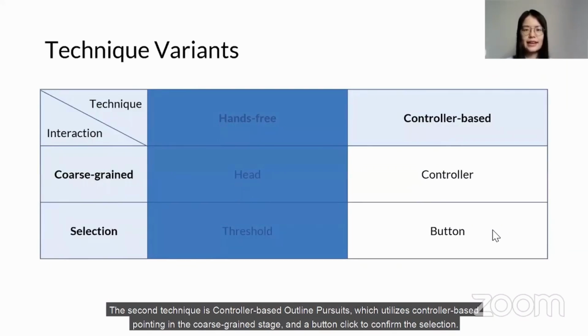The second technique is controller-based outline pursuit, which utilizes controller-based pointing in the coarse-grained stage and a button click to confirm the selection.